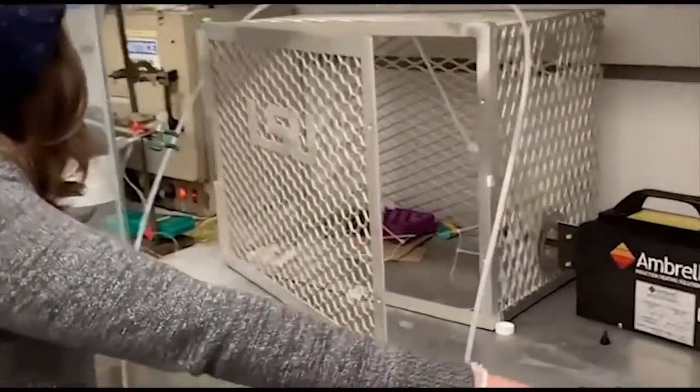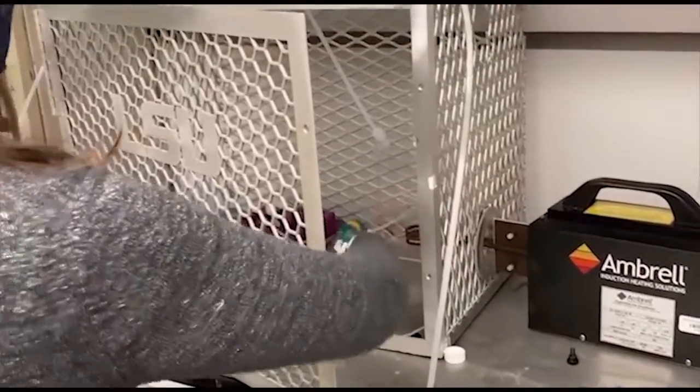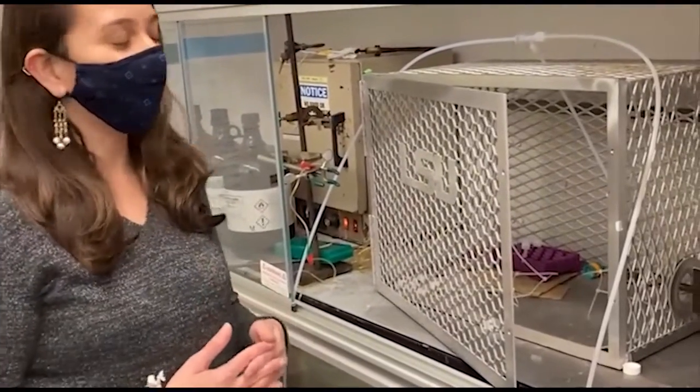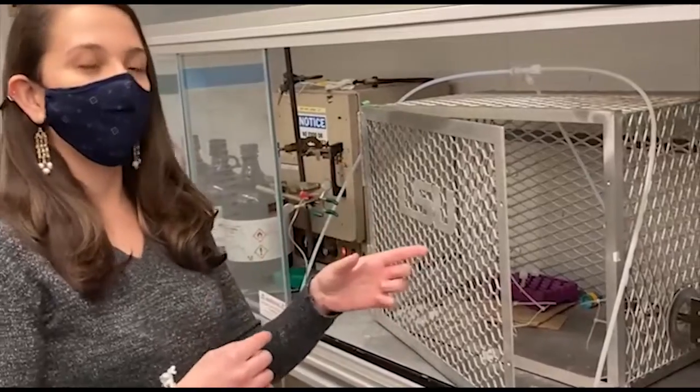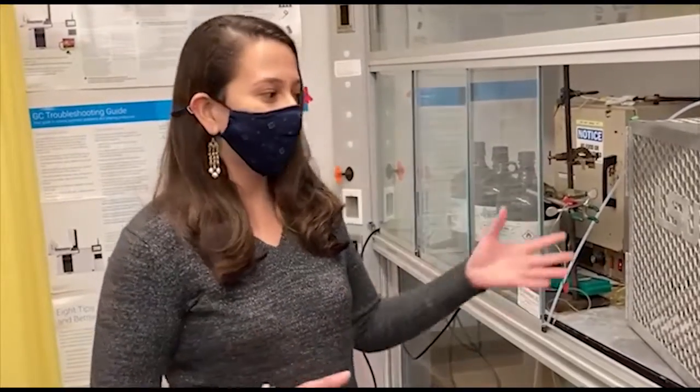So here you can see the induction head carries the current value through this coil, and based on basic physics, we can calculate the intensity of the magnetic field relating the number of turns and the distance and diameter of the coil. So what we do in my research is utilize magnetic nanoparticles for induction heating systems. And what happens is, because this is an alternating current magnetic field, we generate heat in situ.